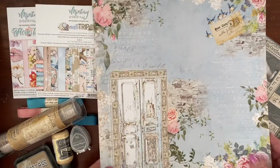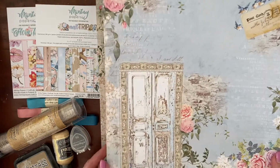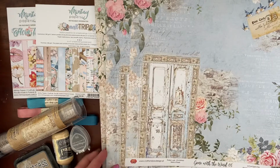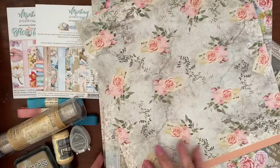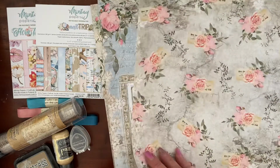Wow. Oh my gosh, look at that gorgeous door. Isn't that divine? Beautiful old door. And I've got 2 of those to use. And on the back, more very, very pretty flowers. Oh, the colours in this are good.